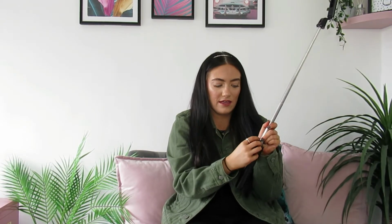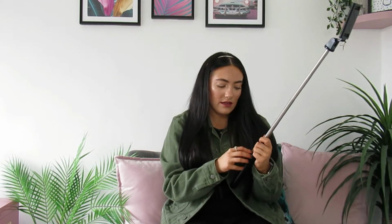So you can either leave it in the slot when you're taking it, or you can take it out and use it. And then this bit bends forward and back. I know it's the worst noise ever, but then these two little things just flick open with spongy bits there, and your phone literally just slots in just like that.